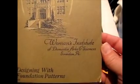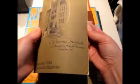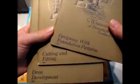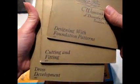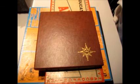Then I found these 3 paperback books from the Women's Institute of Domestic Arts and Sciences. Really? Oh well, these have come a lot farther since then. I think these are from the 20s. Yeah, 1923. And they're all about sewing. Foundation patterns, cutting and fitting, dress development. I think I'm gonna start them all individually. If they don't sell, then I'll put them in a lot together. But there are a lot of them on eBay, and they are selling, so that's good.